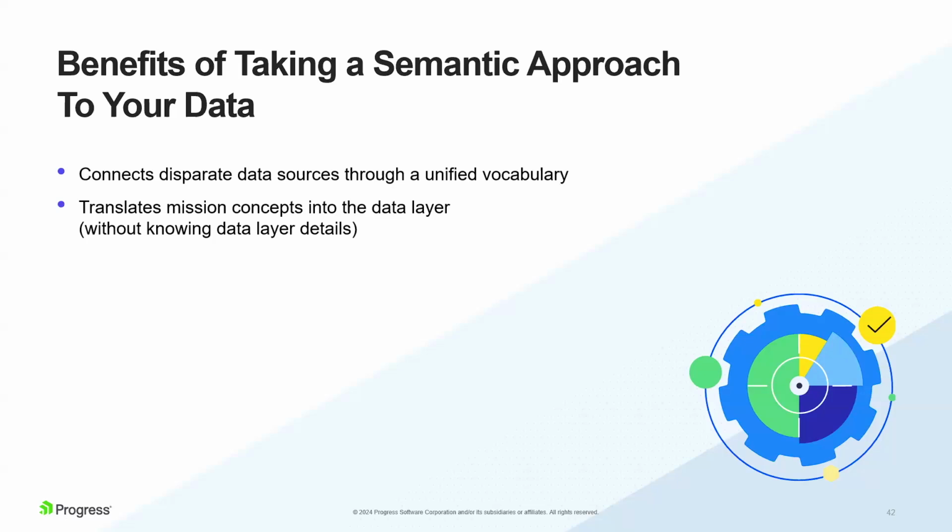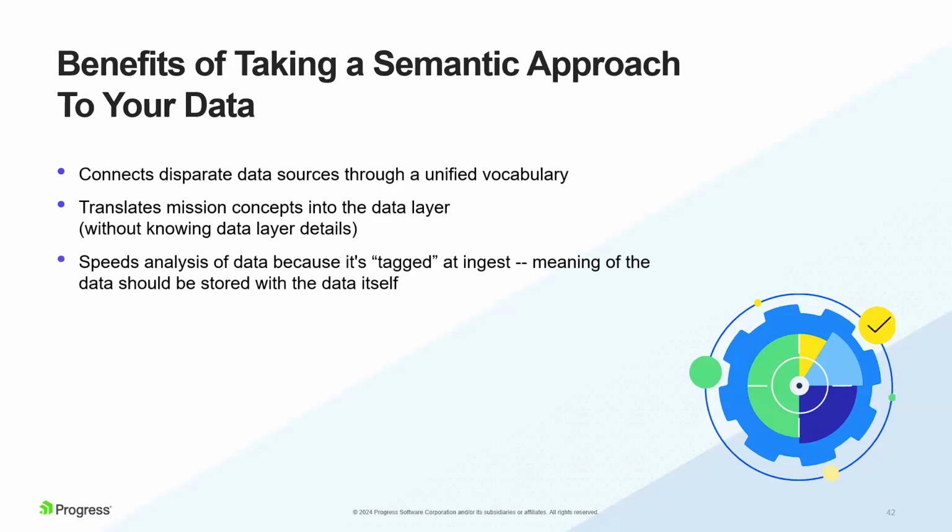Again, we typically talk in a different language than the data is stored in. But if we have a unified vocabulary, a way to connect that information, we can start linking it together. We can also speed the analysis of data, because if we start tagging it at ingest, and this is a very important step, then the meaning of that data is stored with the data itself, and it's available to upstream applications and systems pretty much at time of ingest, and doesn't have to go through any transformation functions.